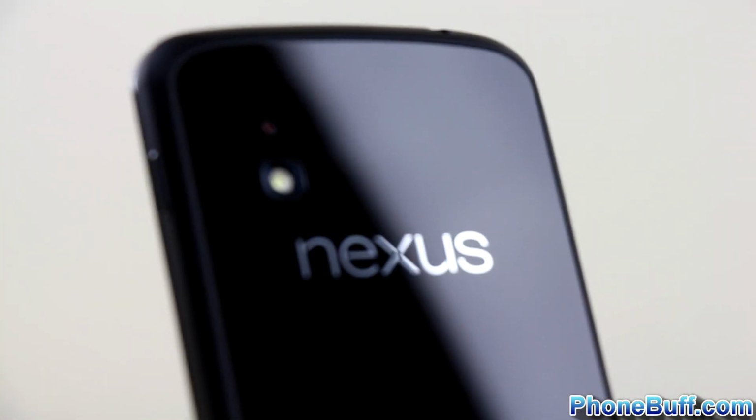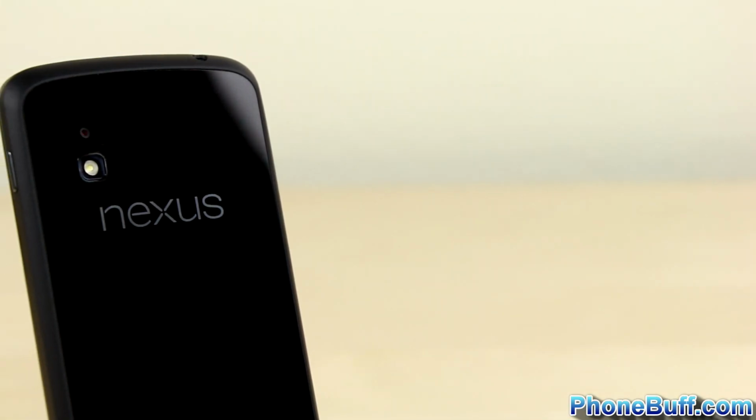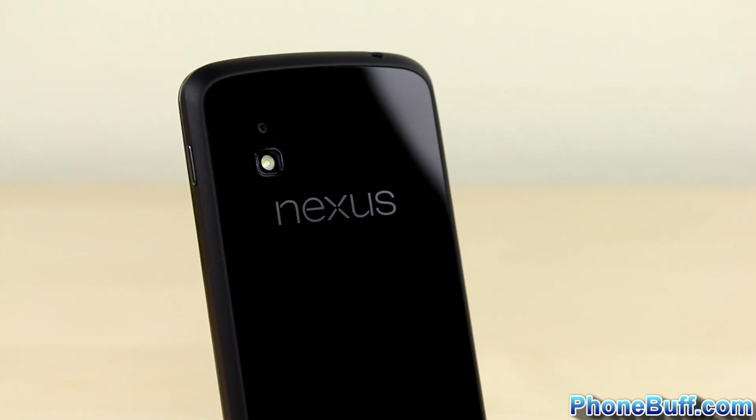The Google logo that had appeared on all previous flagships was changed to Nexus, indicating that Google wanted the Nexus lineup to be looked at as more of its own brand. Also on the back, for the first time since the Nexus One, Google upped the megapixel count on the camera to 8 megapixels with an LED flash.